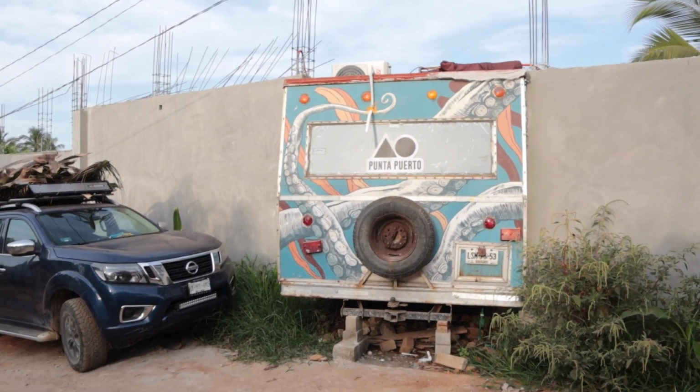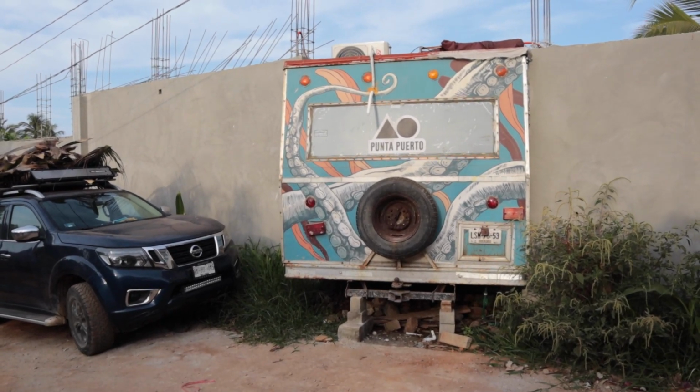RV does not fit in your backyard. Just tear your wall down and park the butt of the RV out of it. And of course there's palm leaves in the back of a truck bed. Beach life. Our commute to the beach, about a 5-minute walk.